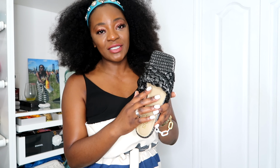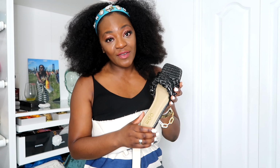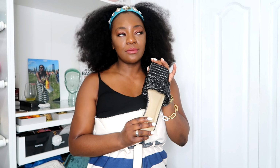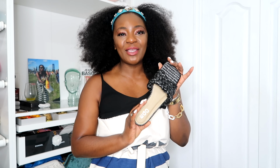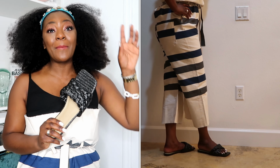Obviously, wicker woven is a very huge trend right now. Very Bottega Veneta-esque again, but I got these in a size. I got these in the color black because I figured they would be easy to transition into a lot of things. You're saying another pair of sandals, Jen? Yes, another pair of black sandals.